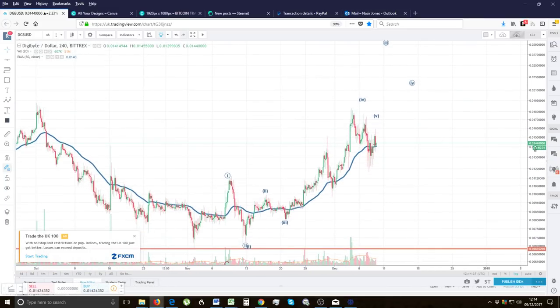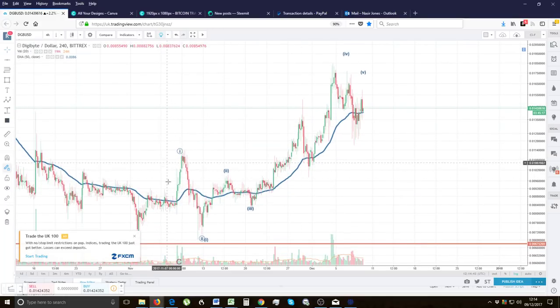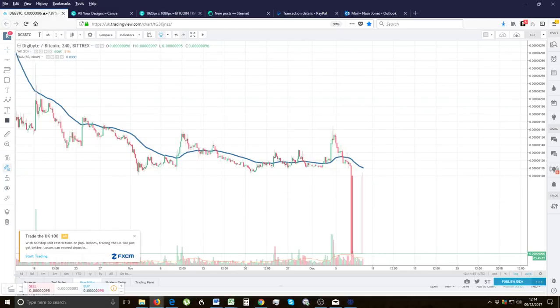So yeah, what I'm trying to show you is it's just the 1-2, 1-2, 1-2 patterns. These are so large degree 1-2, medium degree 1-2, another 1-2 here. You get the point. So DIGIBYTE looks as though it's going to go up. Let me quickly look, because I've recently started to look at BTC contracts now as well. I've never looked at them before.